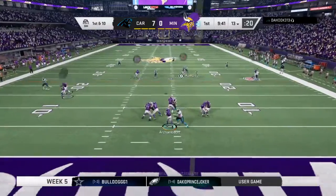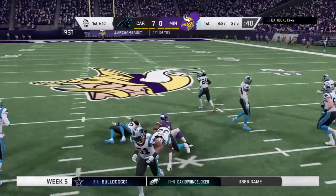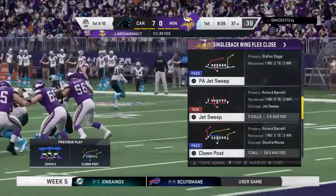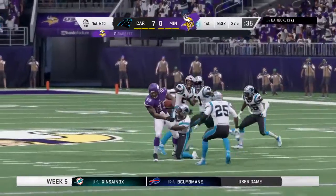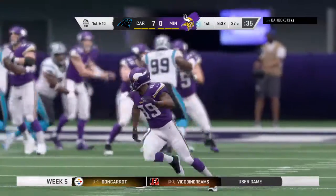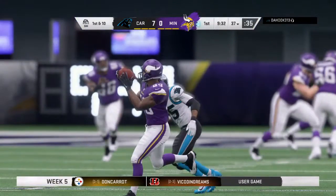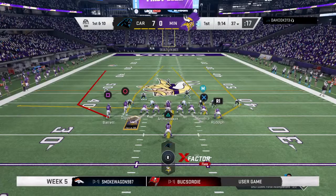They'll try and start this drive in the air. Got his man, complete over the middle. It's Barrett, and way up past the 35 before he's taken down. That one goes for 24 yards. First and 10 at the 37-yard line. One play has him to the 37 here for first and 10.